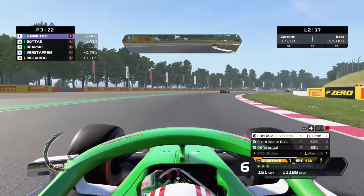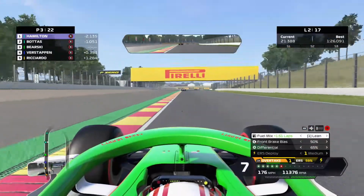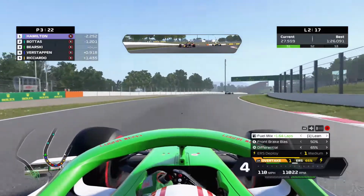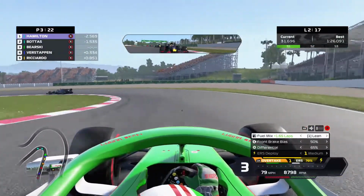We can get that taken care of. I think I remember, yeah, hitting that curve, I think it bottoms out is what happens, and that's why that happens. So I forget how I do that, but I had it happen before, and that did not work out for me in the long run. So we actually improved our lap time just a little bit there.